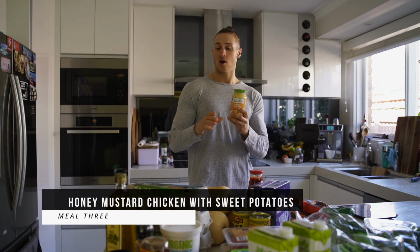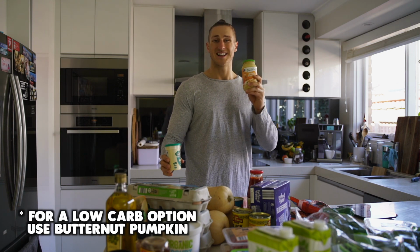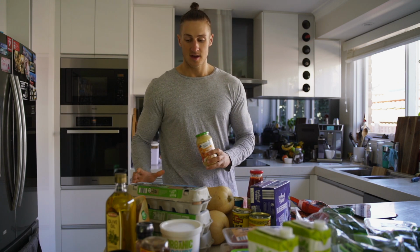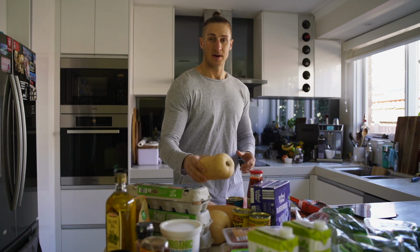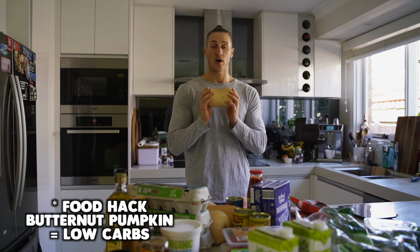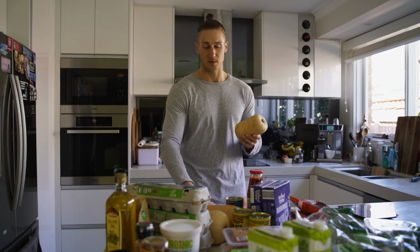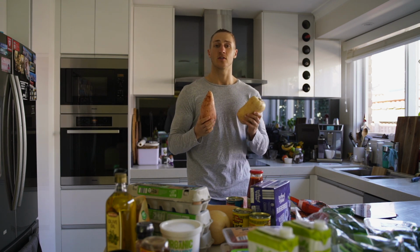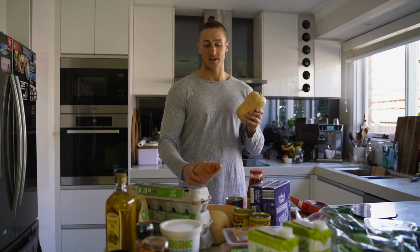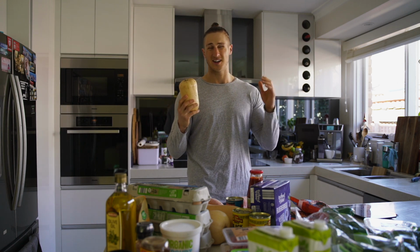So that's the seasoning we got. Seasoning? Sauce. That's the sauce that we got, and we've got sour cream to add extra, so we get a little bit more of that thickness. And butternut pumpkin. Food hack again. Really low in calories, so high volume food, so you can eat a lot of it, and it's a low calorie option compared to sweet potatoes. So if I'm really cutting, or if I'm planning to cut, I'll choose a pumpkin over a sweet potato. So that's what we're going to do. Really easy to cook. Once you find out this hack, you're going to love me forever.